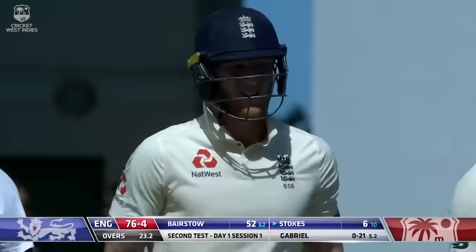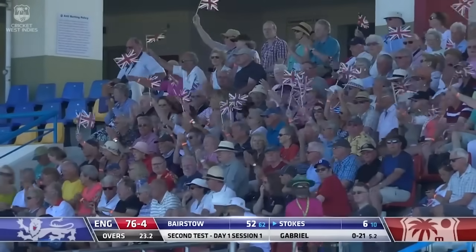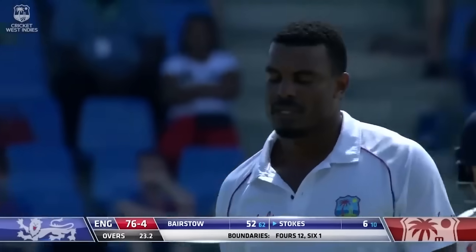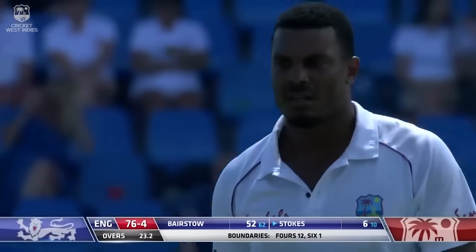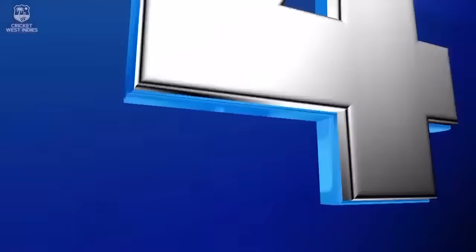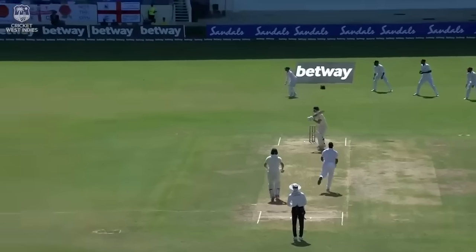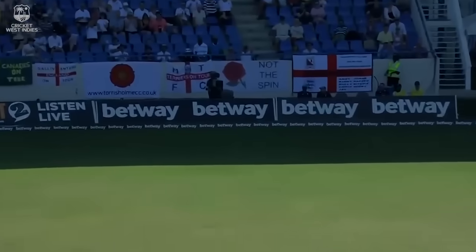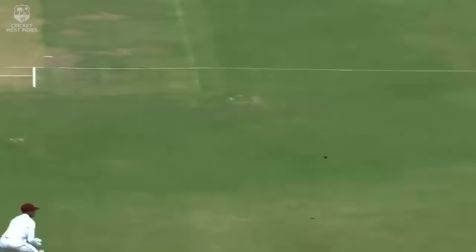It's flown quickly. High pace from Gabriel, but he got two straight. Yeah, he's just not quite on it here, Shannon Gabriel, for whatever reason, whether it's the sandy-based outfield, whether it's that twinge to his hamstring that he felt early on, whether he's just one of those days, bowlers have them, just can't quite get it right.